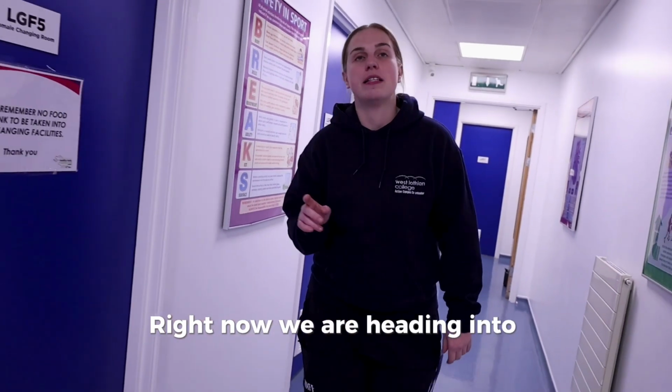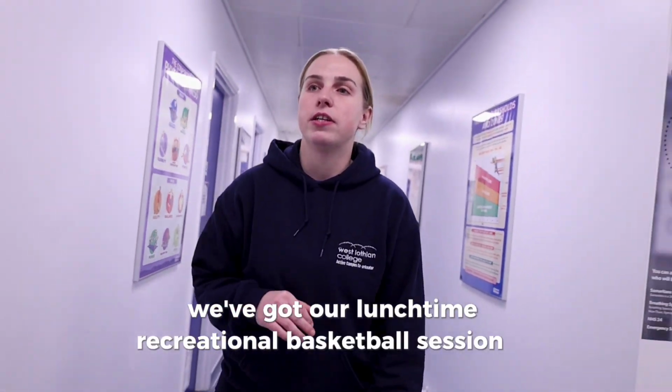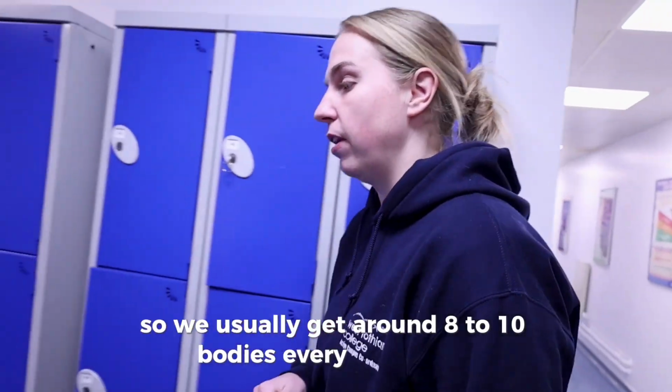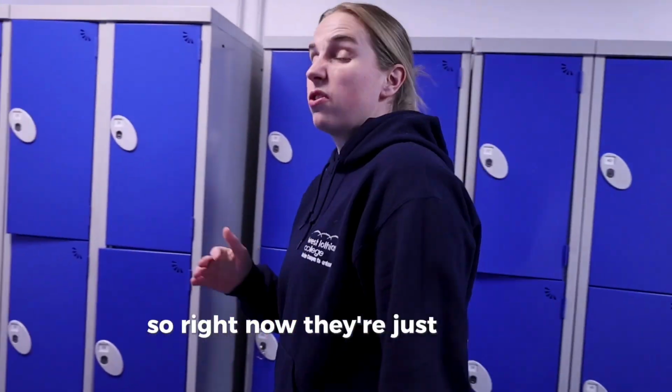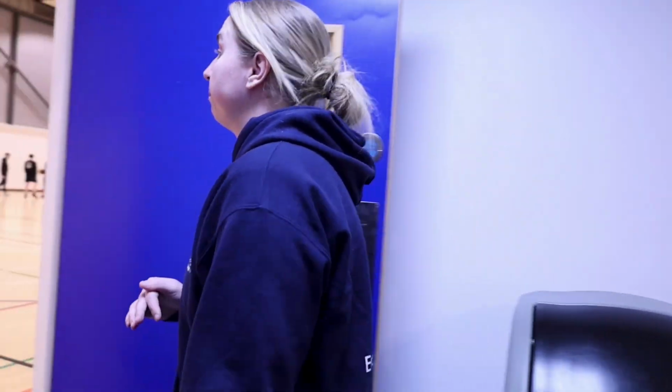Right now we are heading into the sports hall. We've got our lunchtime recreational basketball session as well. So we usually get around 8 to 10 bodies every lunchtime. So right now they're just going to be warming up and then we'll get into a couple of fun games as well.